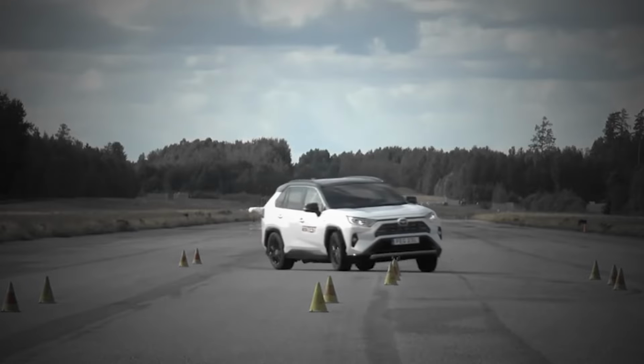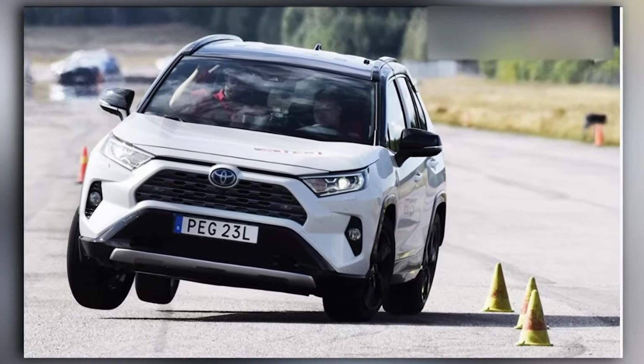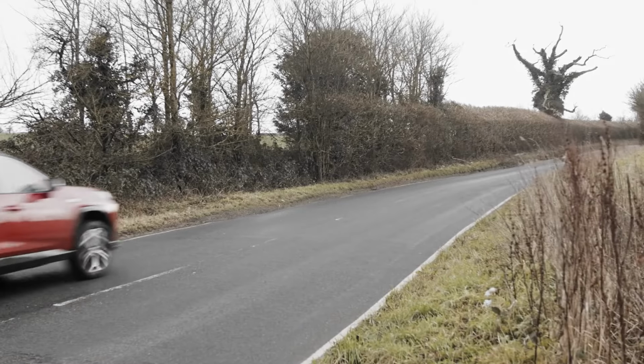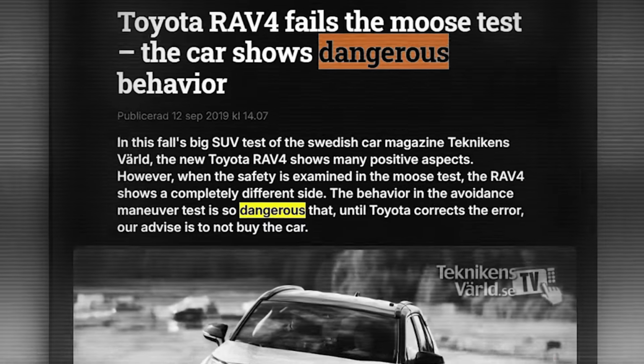When the RAV4 plug-in hybrid failed its first Moose test in 2020, it wasn't just an awkward headline, it was a PR disaster. Videos of the SUV plowing through cones went viral. Drivers saw an everyday family car lose control at barely highway speeds. For Toyota, the global symbol of reliability, that hurt.